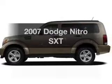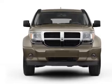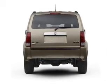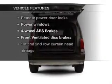Check out this 2007 Dodge Nitro. This is the set of wheels you've been looking for, with a reliable six-cylinder engine connected to a smooth shifting transmission. Brake safely with the anti-lock braking system. And with these notable features, you won't want to miss out on the opportunity to own this amazing ride.